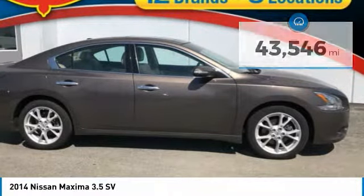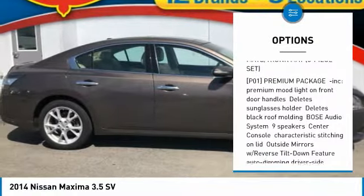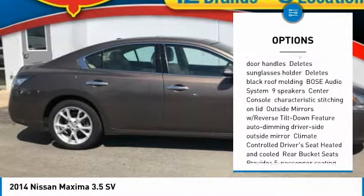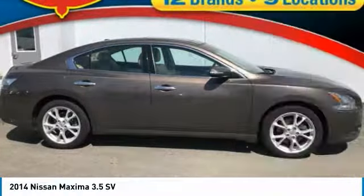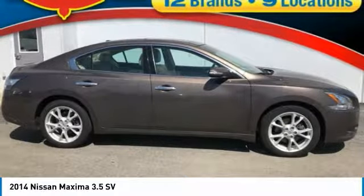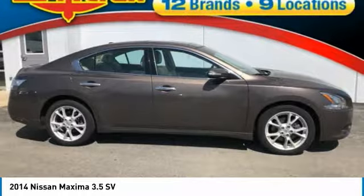Here are some of this vehicle's great options: anti-lock braking system, keyless entry, power passenger seat, steering wheel audio controls, Bluetooth, power steering, keyless start, aluminum wheels, 4-wheel disc brakes, auto-dimming rear view mirror, PPO. Come take a test drive today.